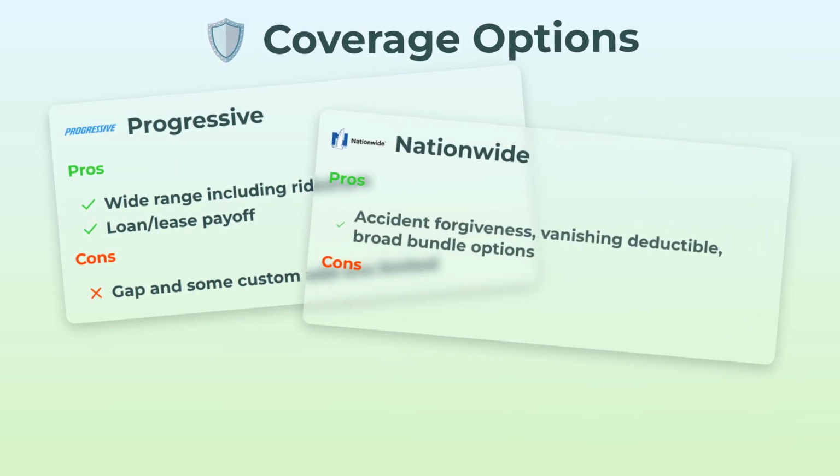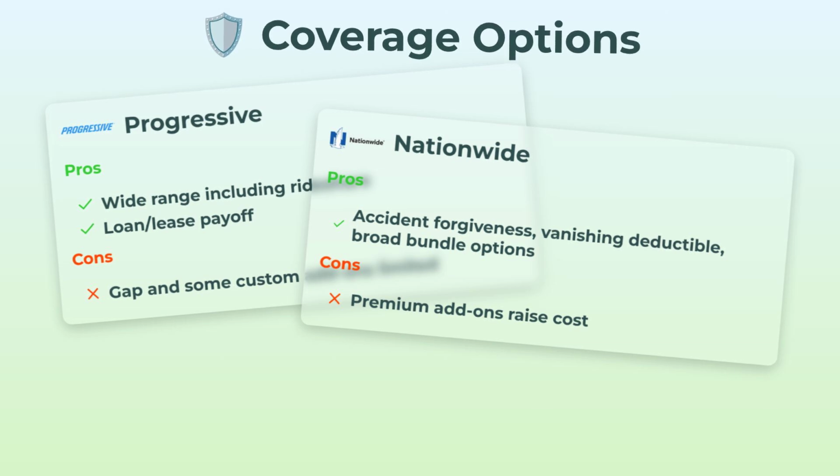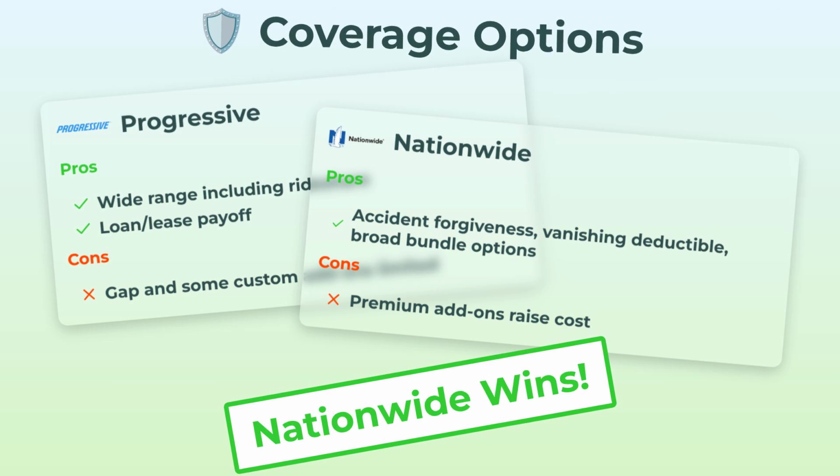Nationwide, though, brings out the big guns: accident forgiveness, vanishing deductible, bundles for days. The catch is that going wild with all those extras can jack up your price. Still, Nationwide shows that, for coverage flexibility, they've got the edge.